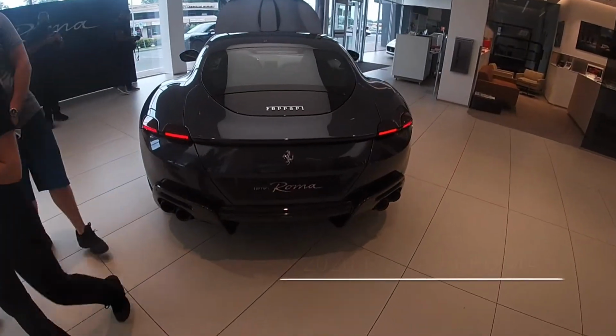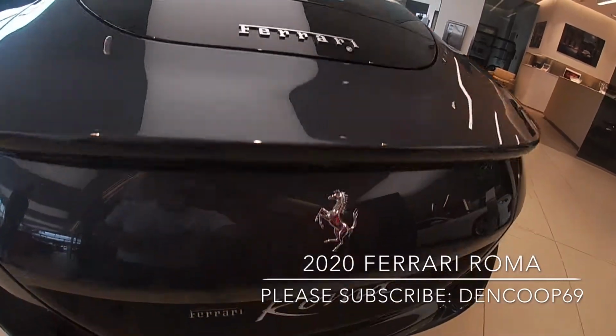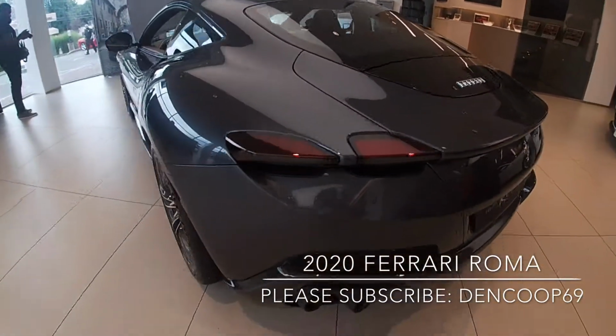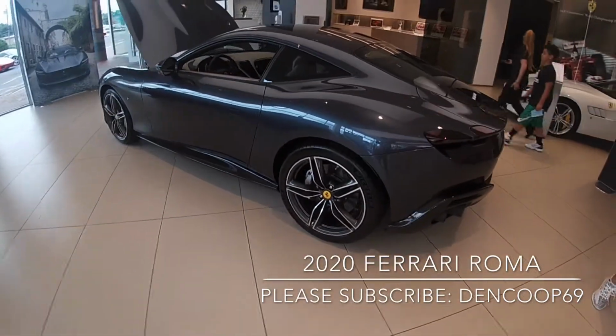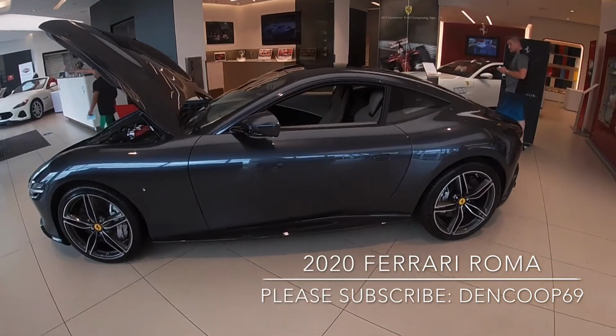All right, guys, here it is, the all new Ferrari Roma. Front engined V8 twin turbo, 600 horsepower.